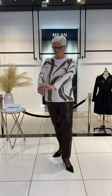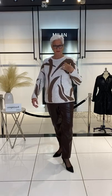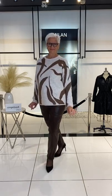C'est doux et c'est chaud. So it also comes in black and gray, and please refer to the website for the sizes and colors of each item.